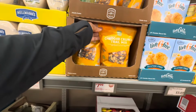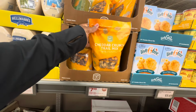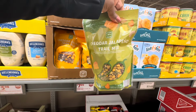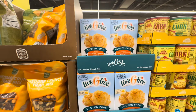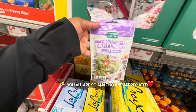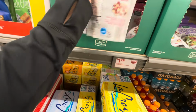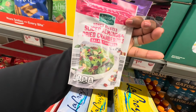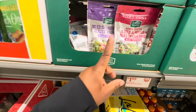Cheddar Crunch Trail Mix, $8. But I've never heard of Cheddar Crunch Trail Mix. Huh. And they also have the Cheddar Jalapeno Trail Mix. Live G Free Cheddar Cheese Biscuit Mix, $3.69. Dried cranberries and glazed walnut salad topping, $1.99. They also have the sliced almonds and dried cranberries, honey roasted. Okay, really good on your salads.